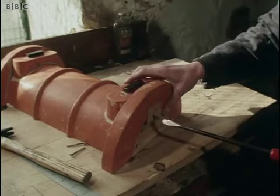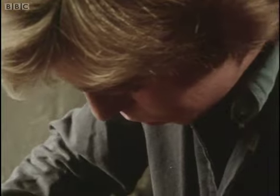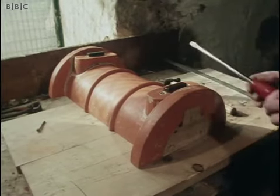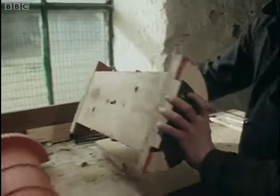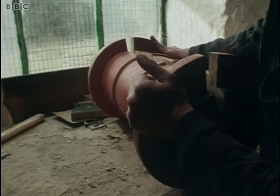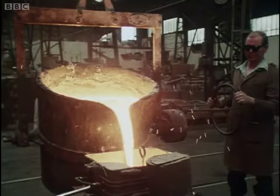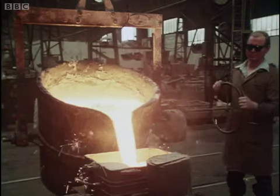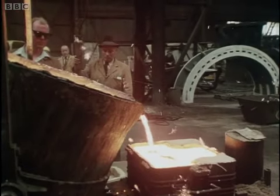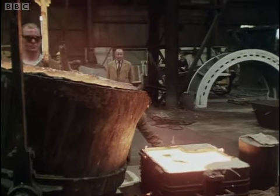The drawings of the young draftsmen now had to be converted into iron, but the first stage doesn't use metal at all. This is one of Novelty's cylinders being built as a wooden pattern. This pattern is pressed into sand in a special box, and when the pattern's removed, the exact shape of the cylinder is left in the sand. Molten metal is then poured into the cavity. So the metal cylinders are cast using precisely the same techniques as were used back in the 1820s.